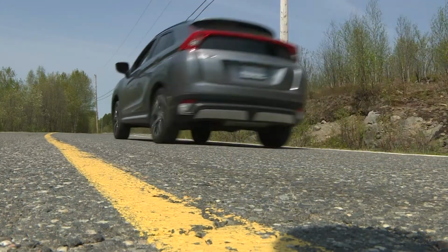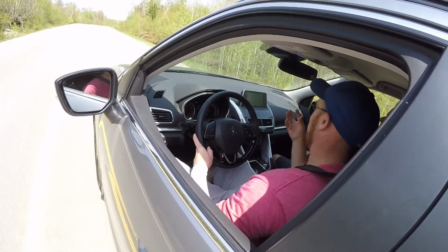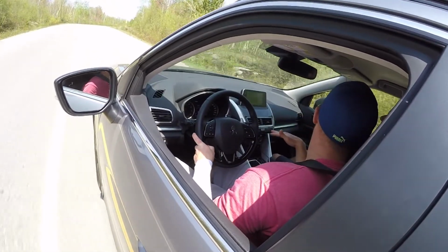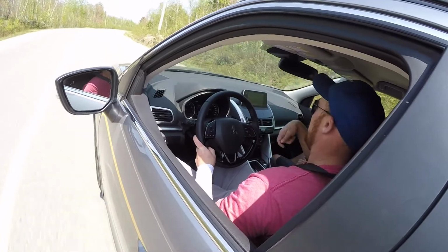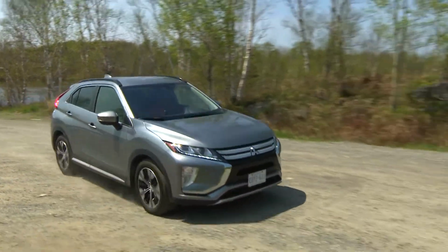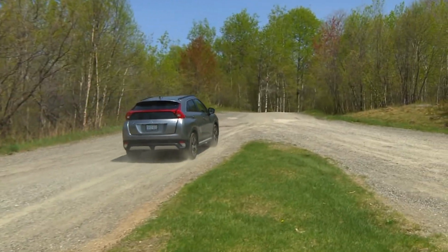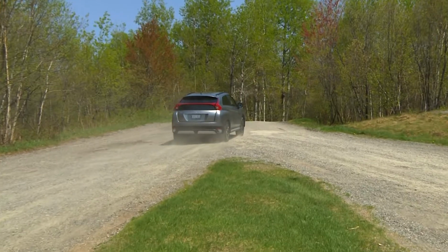So, Eclipse Cross falls a touch short on the ride and steering side of the equation, but compensates with arguably the segment's best powertrain where refinement and output are concerned. The interior is pretty darn good, so is the highway driving experience. You get all of the must-have features, and Mitsubishi's famous 10-year warranty applies too. It's always nice to have choices, after all.